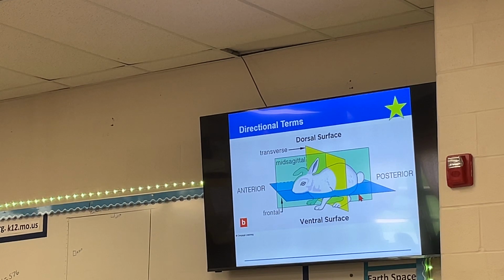Now, this is actually different for a four-legged versus a two-legged organism. Same with dorsal versus ventral. Dorsal means toward the back. Ventral means toward the stomach. Anterior and posterior are also different for a four-legged versus a two-legged individual. Anterior means toward the head. Posterior means toward the tail.